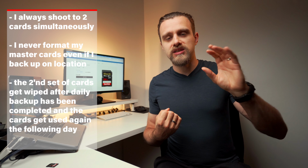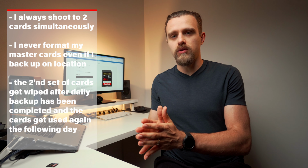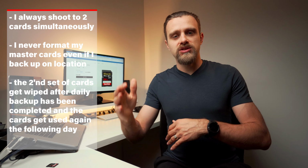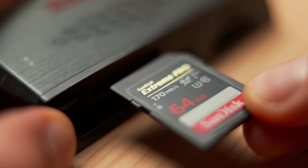Another thing as well is I always shoot 2 cards, so I use the second set of cards every day. Once I have offloaded all of the media after the daily shoot, then I can check if everything is copied correctly and I format my backup cards. Only the backup cards. Master cards stay untouched until back in the office and everything is transferred to the main vault.